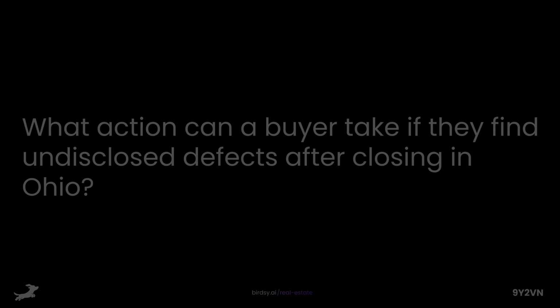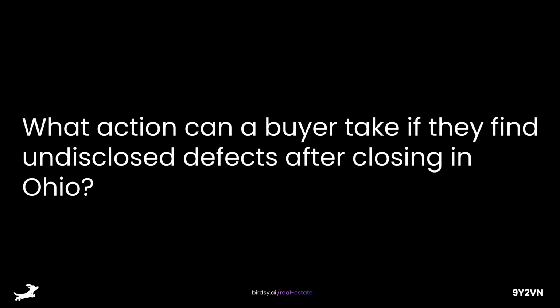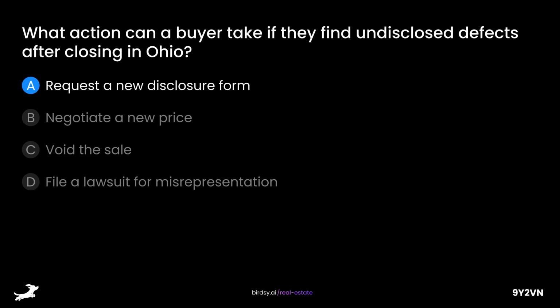balance. What action can a buyer take if they find undisclosed defects after closing in Ohio? Is it A, request a new disclosure form? B, negotiate a new price? C, void the sale? Or D, file a lawsuit for misrepresentation? The answer is D. File a lawsuit for misrepresentation.